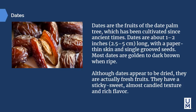Whole unpitted dates are available in bulk. Date juice is also available and used as a beverage, and date syrup is a natural sweetener used in baked goods. When selecting dates, look for those that are plump, glossy, and moist.